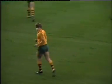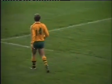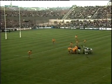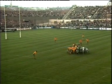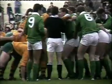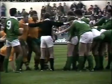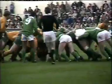Good ball from that scrum there, Gordon, which has been quite an outstanding feature of the Australian play early on in this tour. A stable platform which has provided our backs room to move. 25 metres out from Australia's goal line. 14 minutes gone in this first half, still no score.